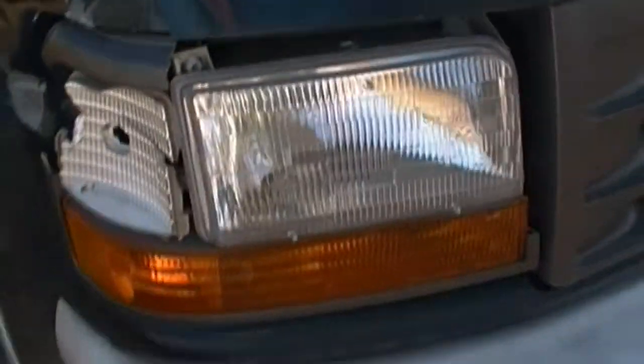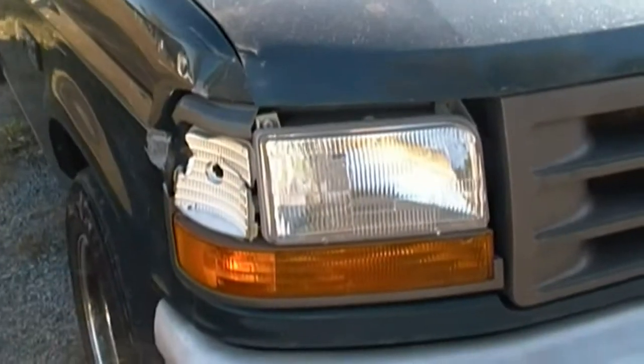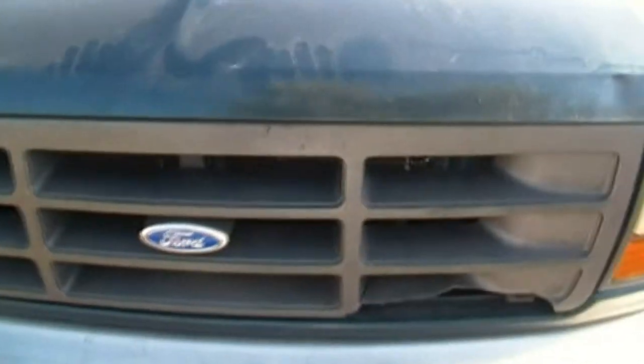As well as running through the junkyard to get another bezel because this one is damaged a little bit. But like I said, it's pure cosmetic. I like to get things running first before doing the cosmetic side of things. So let's go back inside and check things out.